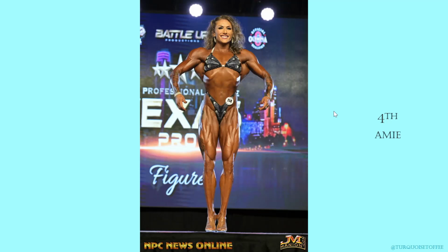I think you get to see a lot of detail there, but I don't feel like the definition is as good on top as it is on the bottom. Like I really notice all those lines and grooves in the legs, but I don't see them as well in the abs and up. So if she could somehow get a little bit more sharpness in the lines around her delts and the 6-pack, I think that would be amazing. But otherwise, she's got a great shape and I love her style as well.